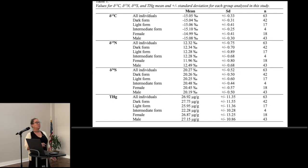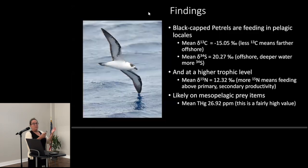And what I found was things, again, that we already knew, and that we knew these data would show us: that the birds are feeding offshore. Well, we kind of knew that. They're also feeding at a higher trophic level than other species. We also kind of knew that. They're top predators in the marine ecosystem.